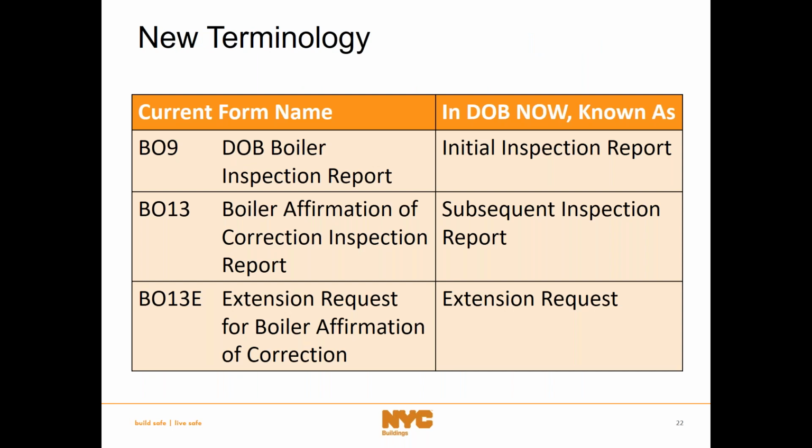As we move away from paper forms to online, there will also be some new terminology. So the B09 will now be called the Initial Inspection Report. The B013 will now be referred to as a subsequent inspection report, and the BO13E will be known simply as an extension request.